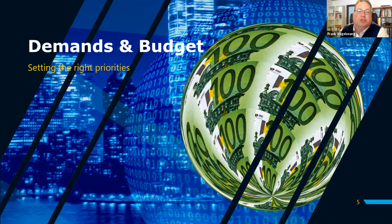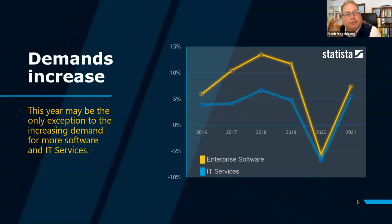But how bad is the situation really? Well, these are some interesting statistics about the demands. The forecasted demands, I must say, at least for this and next year, for new software and IT services. The spending on enterprise software and related technology will increase by 7.4% next year, with IT services only 1.1% behind, while the overall IT spending, including things like hardware and communications, is expected to rise by only 4.3% next year.